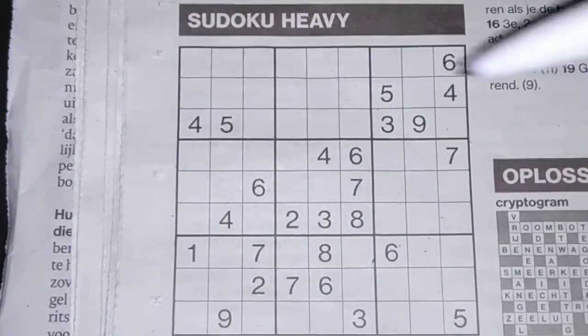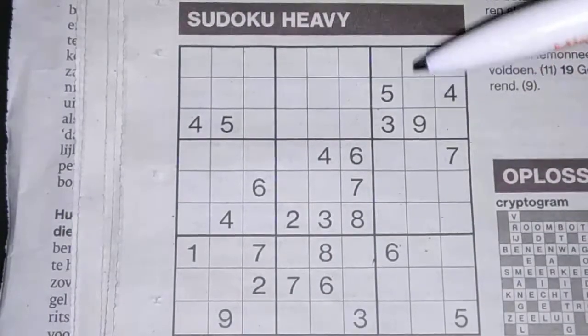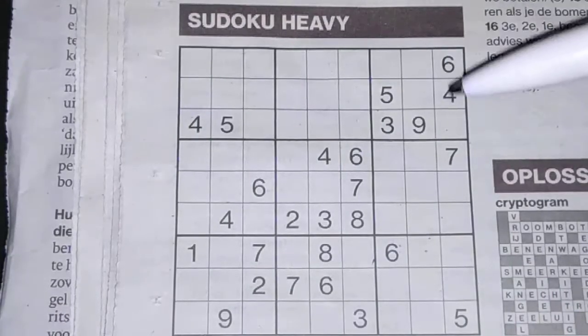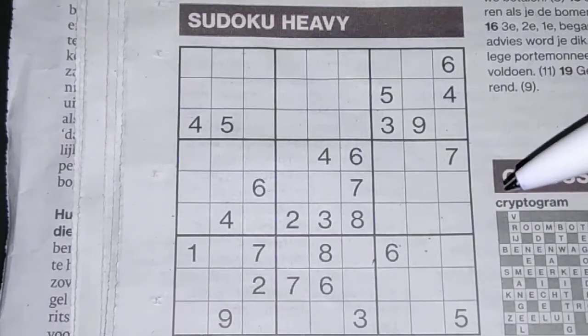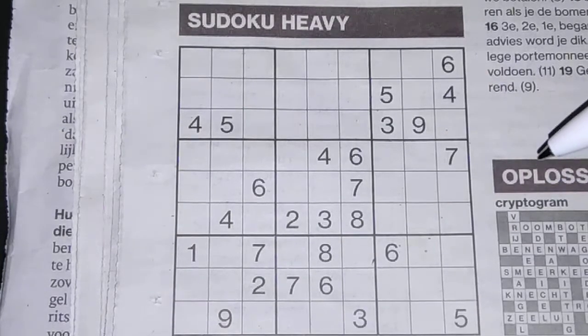Welcome back with the second regular Sudoku of today's newspaper on Friday, June the 12th, 2020. The second Sudoku is a heavy Sudoku, and the question is, how heavy is this Sudoku? A heavy Sudoku, I mean really heavy. I need more than 30 minutes, then it will be heavy. I think 4 stars or more. So let's see, and let's get started.